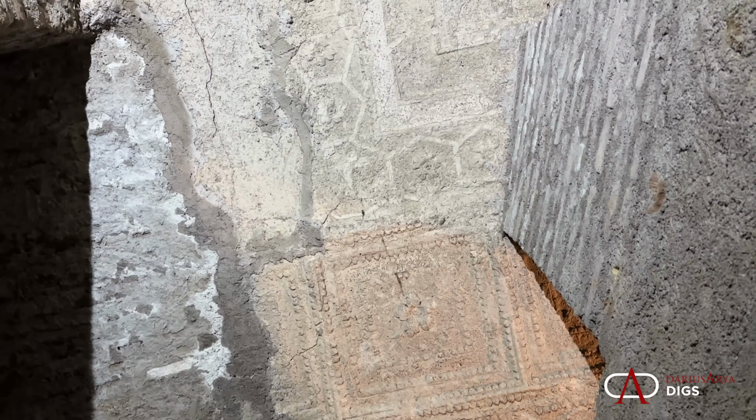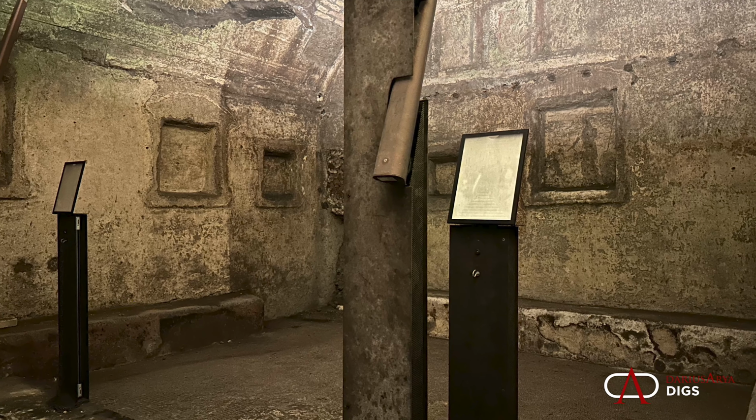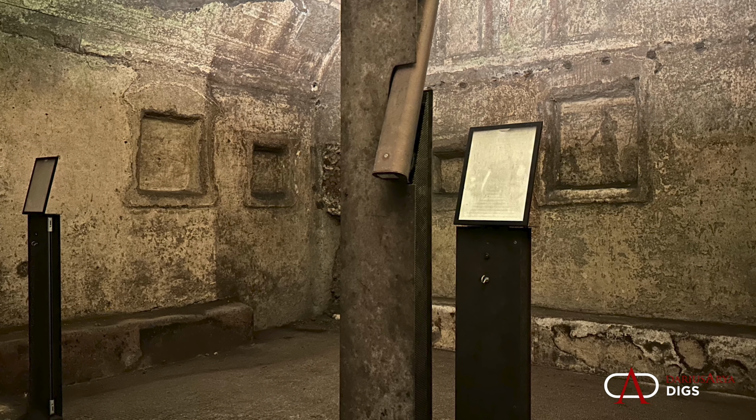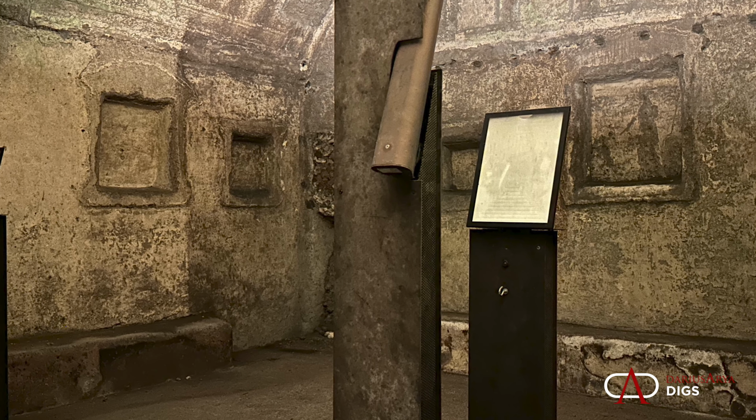And we have a series of rooms then where benches are also added. This particular room is known as the Schola, or the school for the worshippers of Mithras. We don't really know what's going on here, but we do know there's a big overhaul of this house in the 2nd century AD.